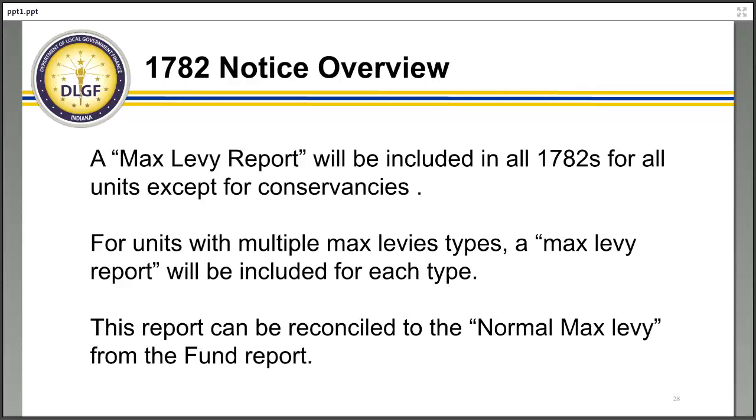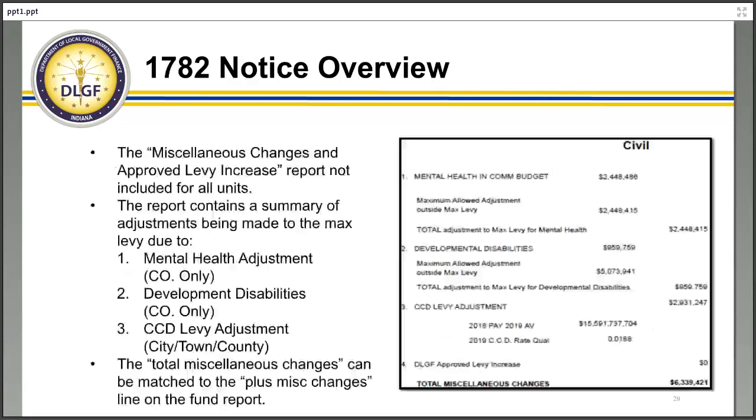A max levy report will be included in all 17-2 notices for all units except conservancies. That's because these are outside of the maximum levy control. For units with multiple max levy types, there will be a max levy report for each and every type. So if you're a township and you have some funds coded as UT or unit, you'll have a max levy report for that. And separately for your fire funds, you'll have a fire max levy report. And in most cases, this can be reconciled back to the normal max levy at the bottom of the fund report.